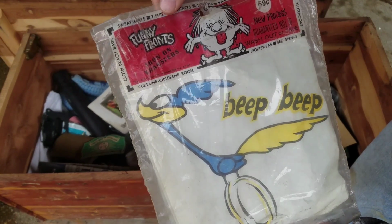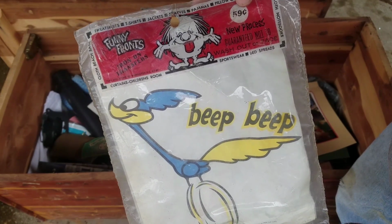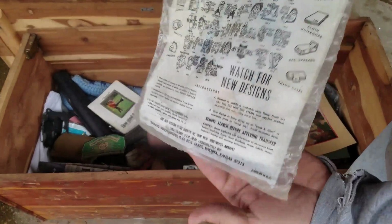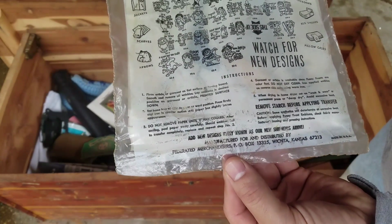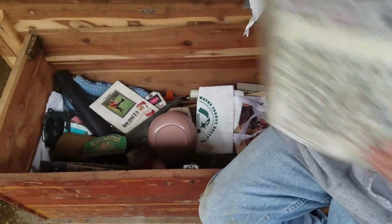Okay. Look at this. Here's the Roadrunner. Funny Fronts cloth beach bag. Still in the plastic, 59 cents. I'd be curious how much that's actually worth on eBay. I'm not seeing a date. I see made in the USA, so that's cool.